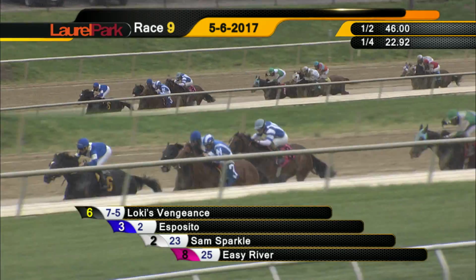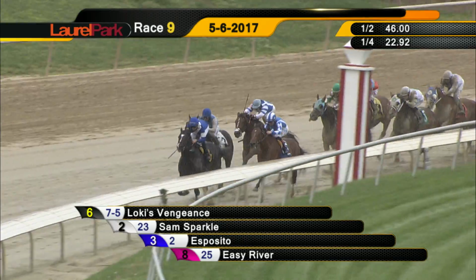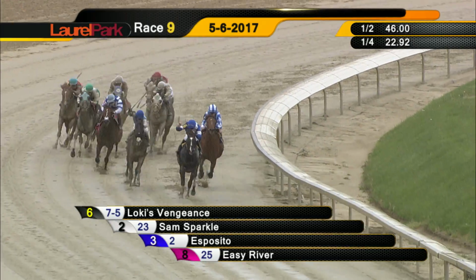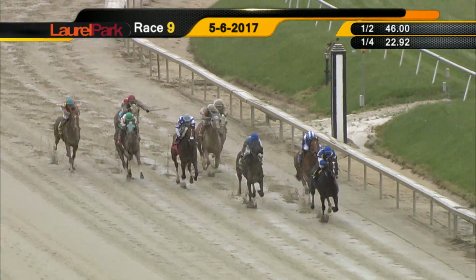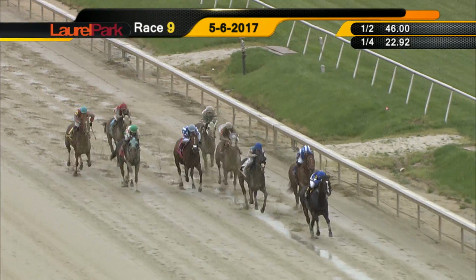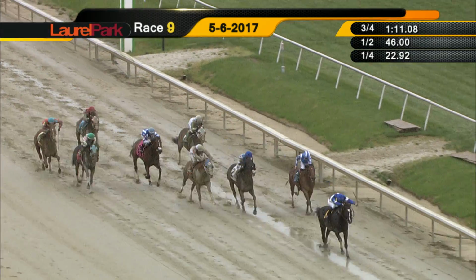Then it's Easy River on the outside from fourth, and Negrito is in fifth. And Golden Glint is sixth inside. Aim is racing in 7th position, and Connemara Coast splitting horses for the final 3/16 of a mile, Tudare. And they're into the stretch, and it's Loki's Vengeance who survived the duel to kick off by 2.5 lengths from Sam Sparkle and the battling Esposito trying to come back for a little more.